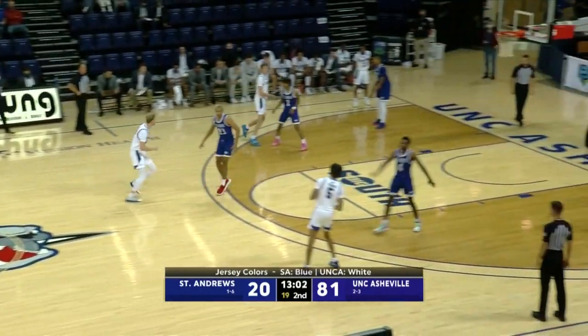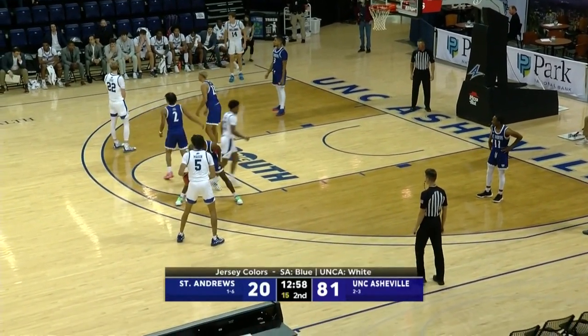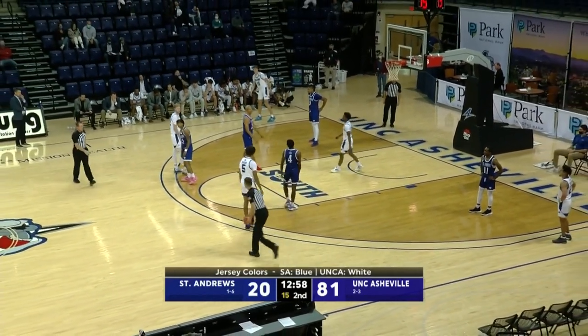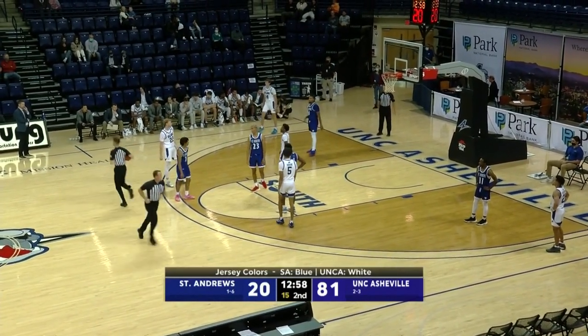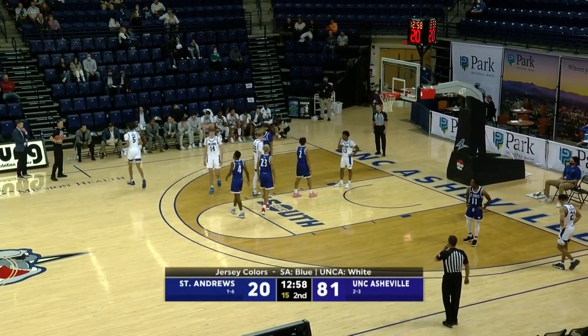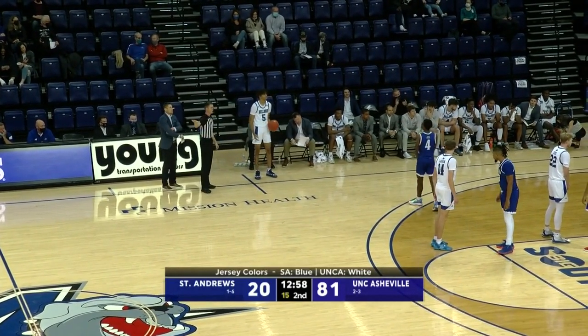Jude top of the key. Here's Mason. The foul whistled as Drummond tries to fight through the Cody Jude screen. That's the first foul on Drummond, team's third. 81-20.